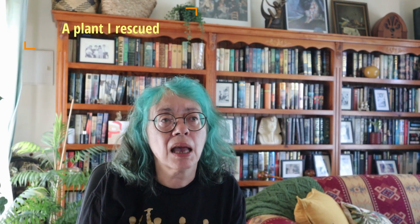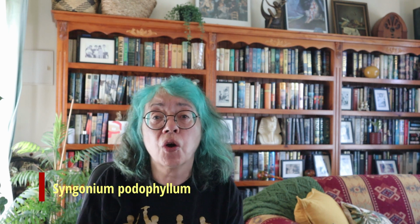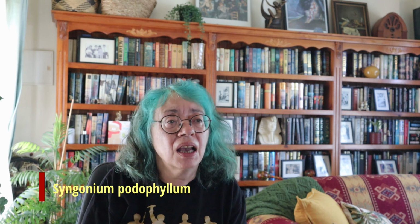Number 3 is a plant I rescued. I haven't actually rescued any plants from nurseries or Bunnings. Mind you, I think sometimes all the plants from Bunnings need rescuing because they're usually overwatered. But one I considered that I rescued was my white butterfly Syngonium podophyllum. It was attacked by spider mites in June last year, and I saved it.